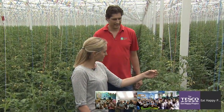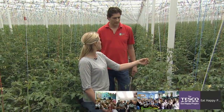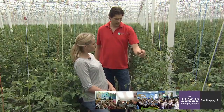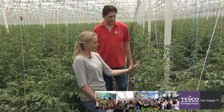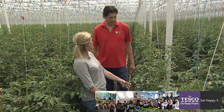But once this has turned into a flower, how long does that take until it is an actual tomato ready to be picked, Gert? In the midst of summer, it takes 6 weeks from a flower to a fully ripe fruit. Fantastic. So as the vines grow, so obviously the flower then gets pollinated, all the ripe tomatoes are down at the bottom we saw as we were coming up.